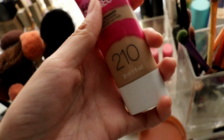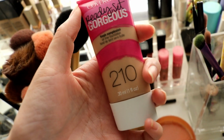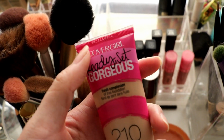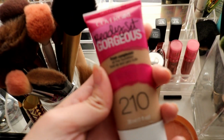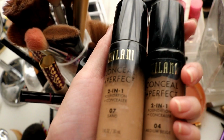This one I also tried. I was going through a phase of trying to find good drugstore makeup because I was spending too much money on expensive brands like YSL. So I wanted to find some cheap, affordable drugstore foundations, but I did not like this at all. One, it didn't really match me. This color is a little too orange on me, and I didn't really like the finish, so I'm tossing that one. Also, it's old. That's most of the reason that I'm tossing these, because they're old.